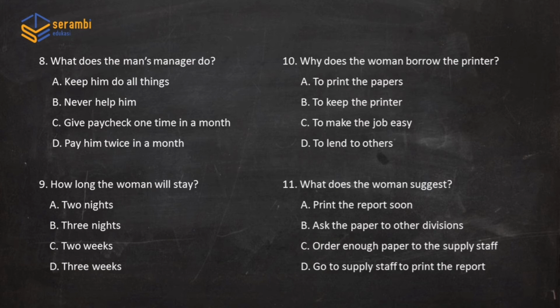Number 8. How is your new job? Great, except for one thing. I only get paid once a month, and my supervisor keeps me busy all the time. That's no good. I get my paycheck every 2 weeks, and my manager likes to help me out every time.